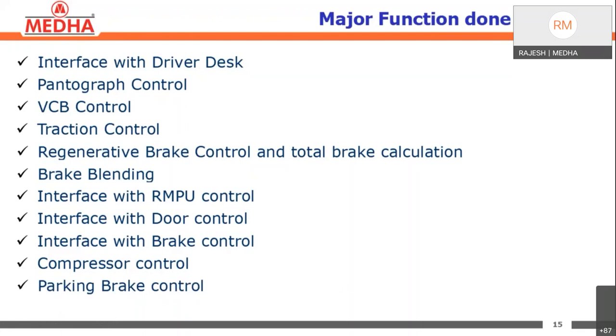Parking brake control. In each and every coach a parking brake system is provided to avoid rolling when the train is in standstill condition. When the train is going to be in standstill condition for a longer time, we need to apply the parking brake manually. In each and every coach, for 1357 wheels, the parking brake mechanism is provided by ICF. Based on the command, TCMS gives the commands to the parking brake system so that it applies the brake in all the coaches.